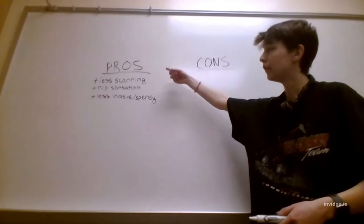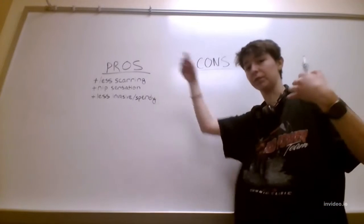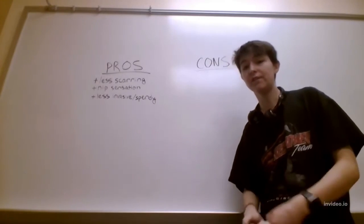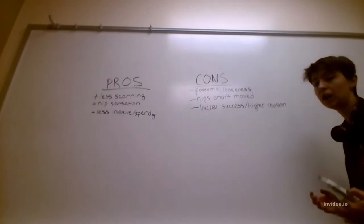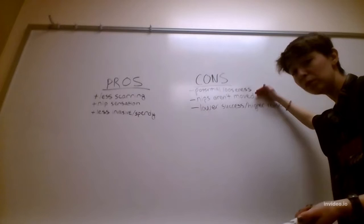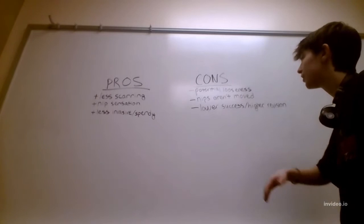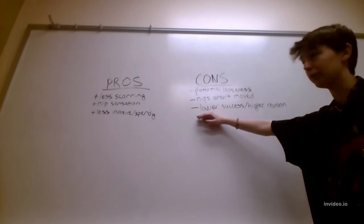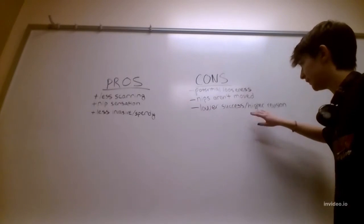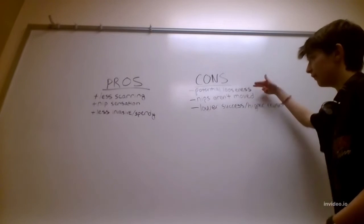Okay, so the pros are that there's less scarring, you have sensation in your nipples because they weren't chopped off, and it tends to be less invasive and therefore less expensive. With the cons, there's potential for looseness. The nipples aren't removed, so you just gotta be happy with where they are on your chest, because they're not removed and then put back on like double incision. And there's a lower success and higher revision rate in comparison to double incision because of the looseness.